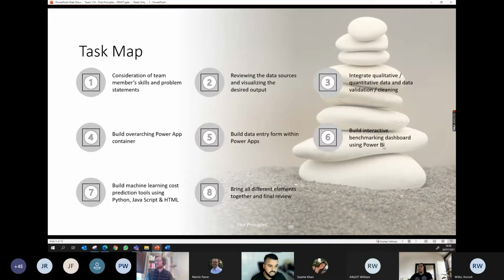So the task map, this being mine and Alex's second hackathon, kind of used the blueprint that we used for the first hack, which was great because we won the first hack that we did. So we didn't want to change it too much. I won't run through all of the 8 steps that we did, but put simply, the first thing we do is identify the team members, the skills, the strengths and weaknesses, and kind of separate amongst ourselves and split the tasks up. So we don't have too many people working on the same task.